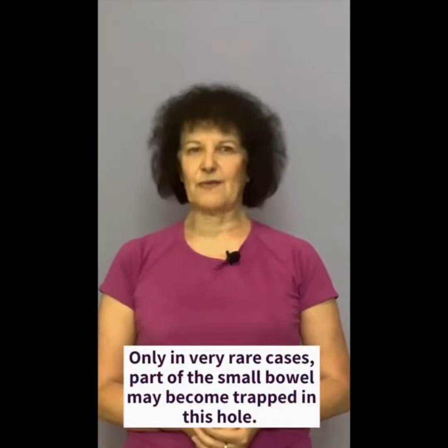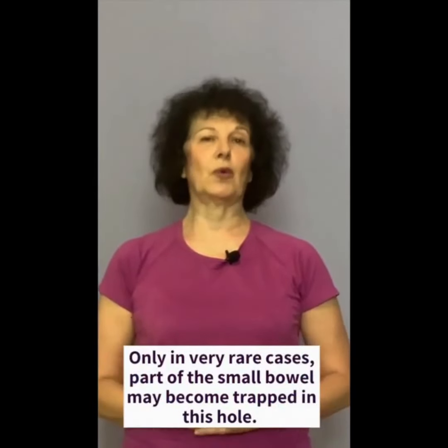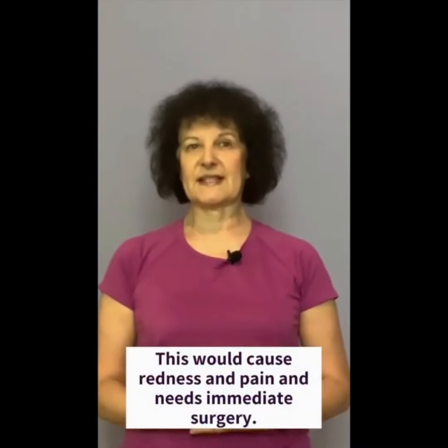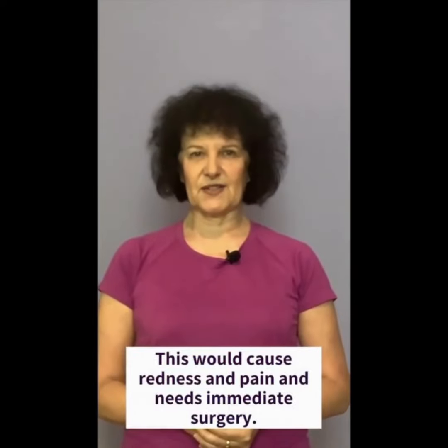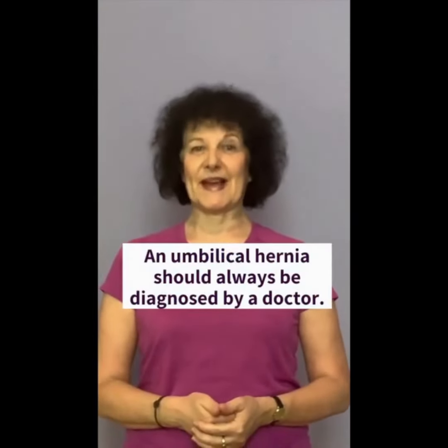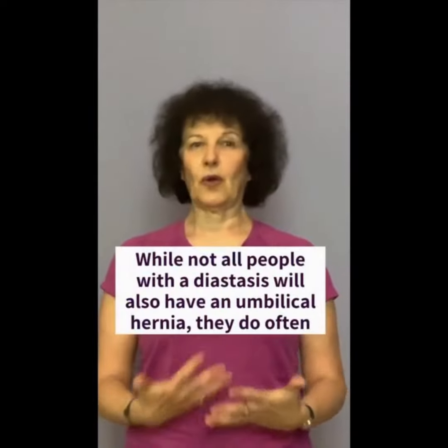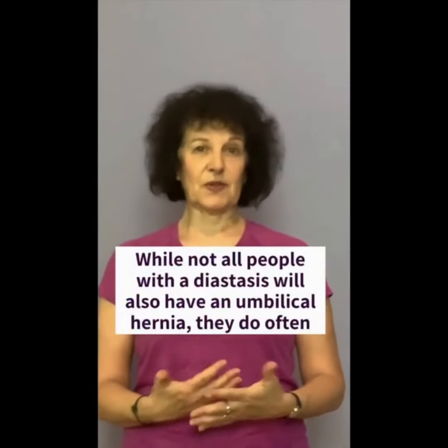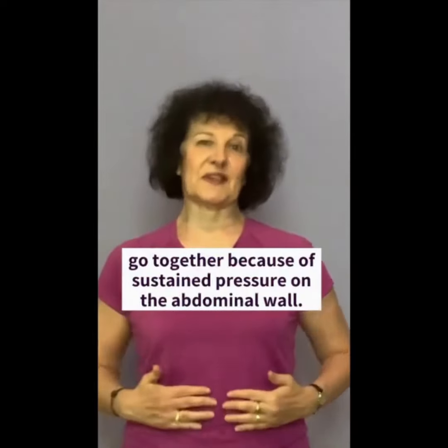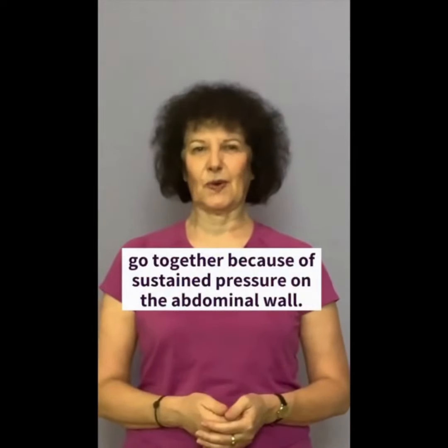Only in very rare cases, part of the small bowel may become trapped in this hole. This would cause redness and pain and needs immediate surgery. An umbilical hernia should always be diagnosed by a doctor. While not all people with a diastasis will also have an umbilical hernia, they do often go together because of sustained pressure on the abdominal wall.